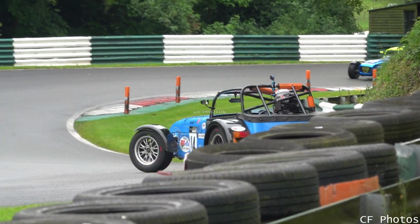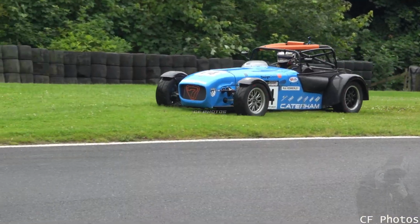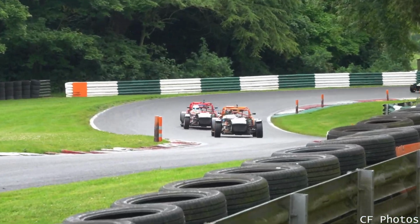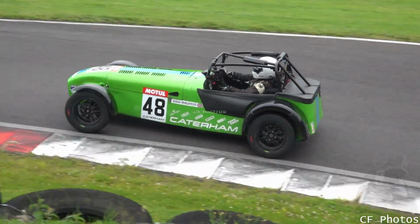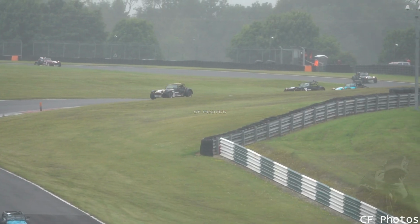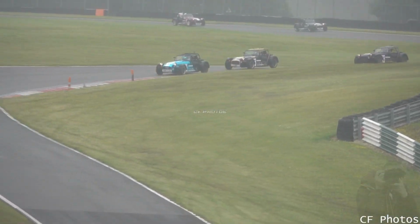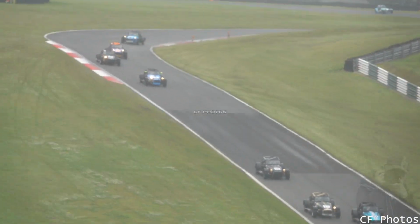So far, neither of them has figured in the top 6. That's the light blue car of James Hall. But as I say, this enormous lead from Van Dyke for 46 James Hall. Here come the leading 3 all down. It's that light blue car again.